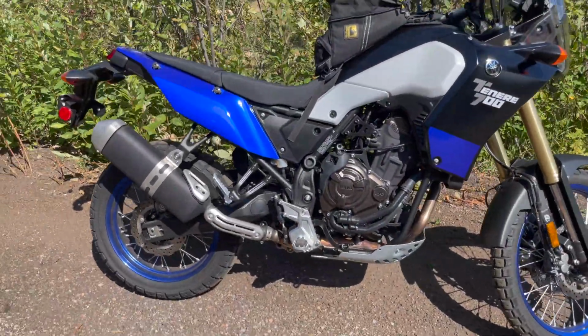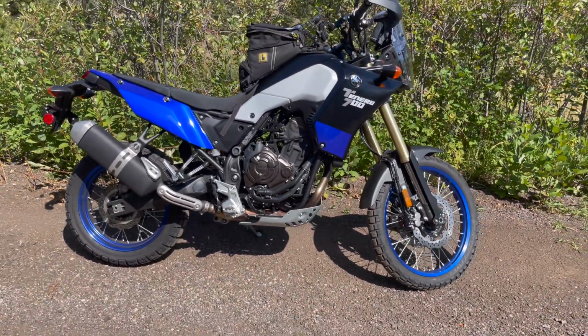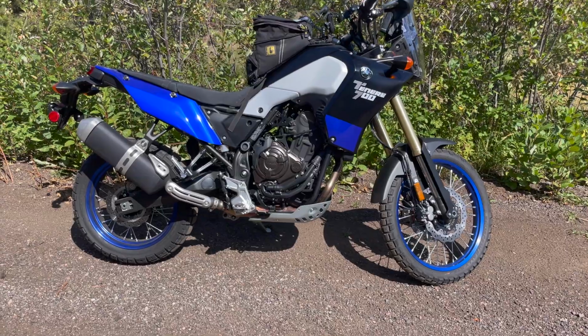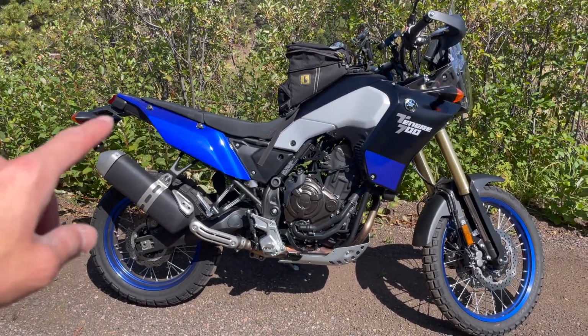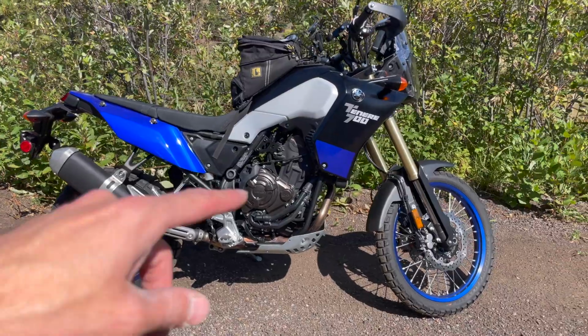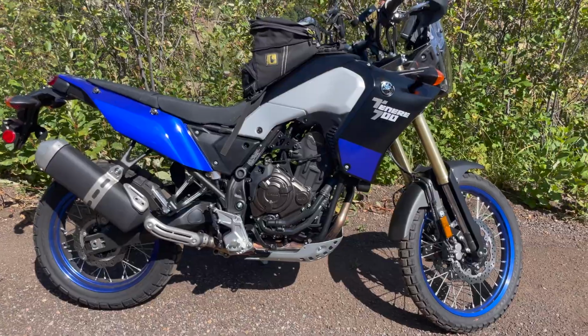Just looking at the bike, first look here, I just think it's a really sharp looking bike. This is the ceramic ice color, so we have the blue in the rims, as well as with the black back body panel, as well as in the tank guard there, or the tank panel.